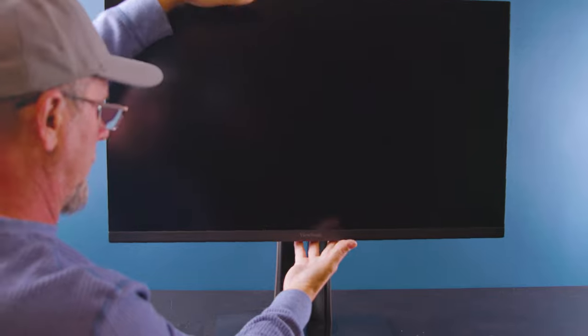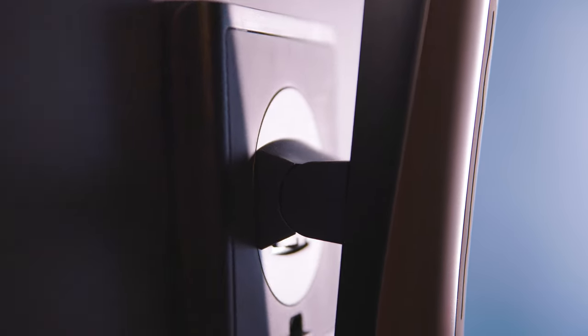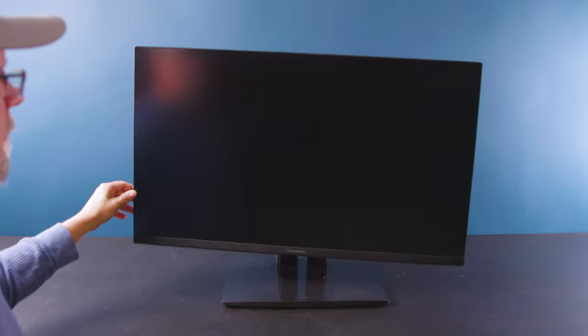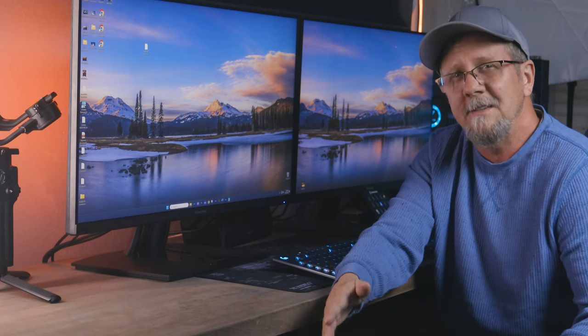So what are you getting here? First of all, you have a solid build quality with tiny bezels and a sturdy stand that allows for easy vertical or horizontal orientation. You can tilt it, swivel it, raise or lower it to your liking, and it has a 100mm VESA mounting capability. But I'm pretty happy with the existing stand.